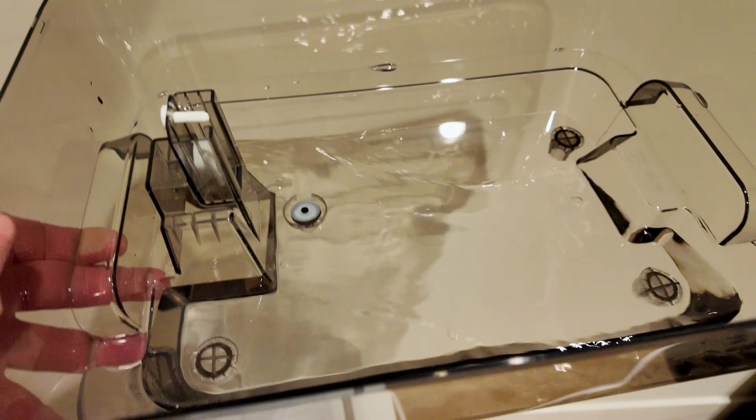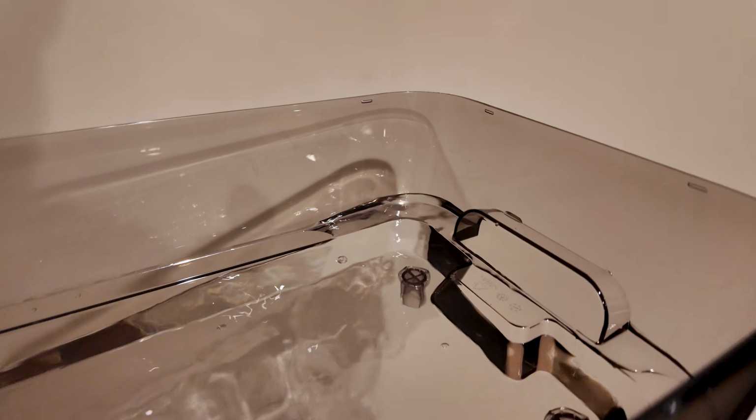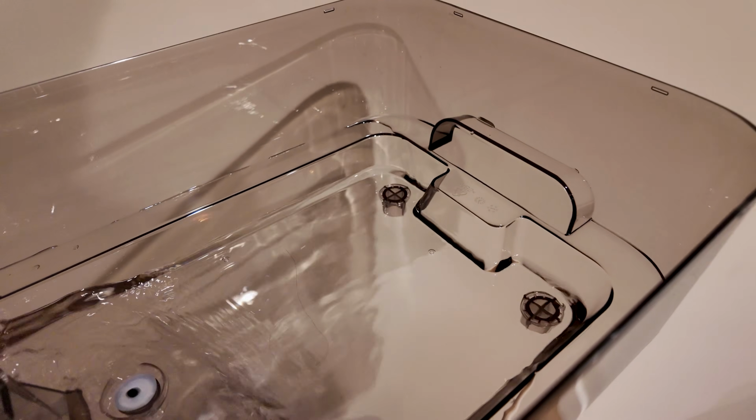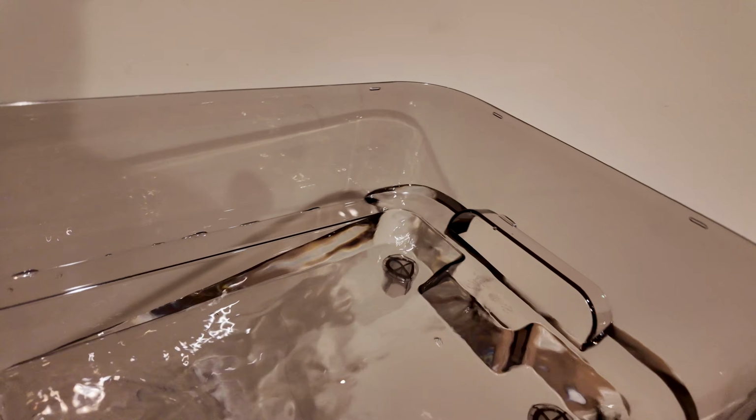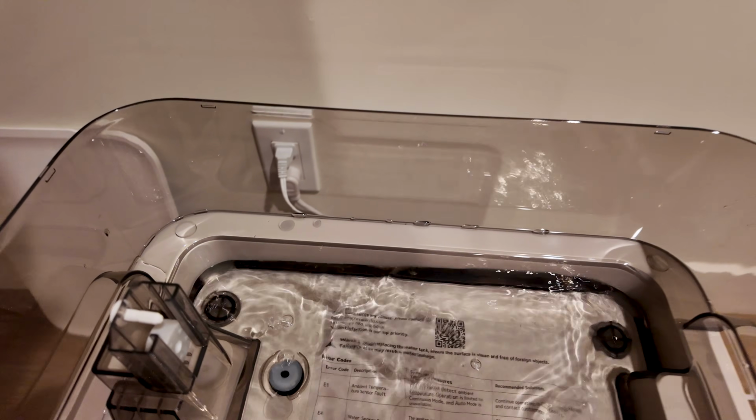Let me go over here, turn this camera around. You guys will see, it's crazy. Look at all this water right here. This was all in the air down here in the bottom floor of our house. This thing picks up some serious water after even a pretty short time. So if you live in a super humid environment, it's going to collect it.